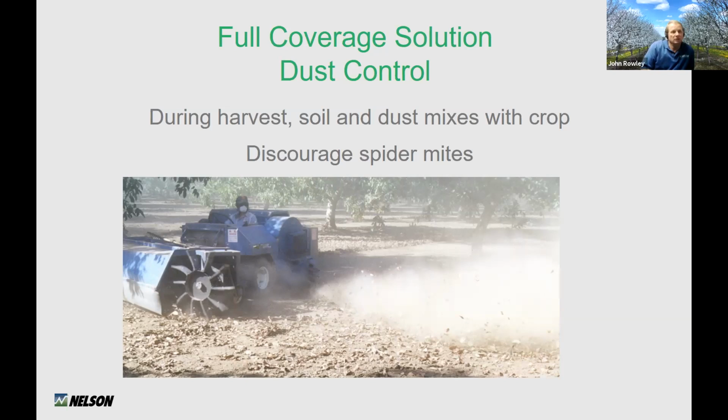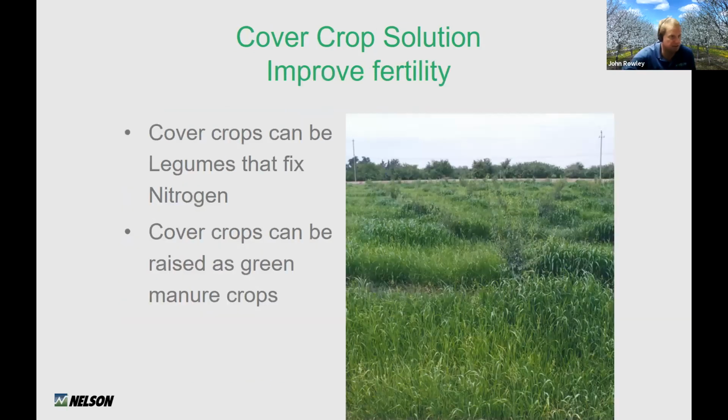Some will use full coverage systems to manage dust in the orchard. So, for example, some operators might be irrigating with drip irrigation for a period of time, but when they need to mow or do some field operation in the field, they'll run their sprinklers for a few hours prior to that operation to mitigate dust effects.